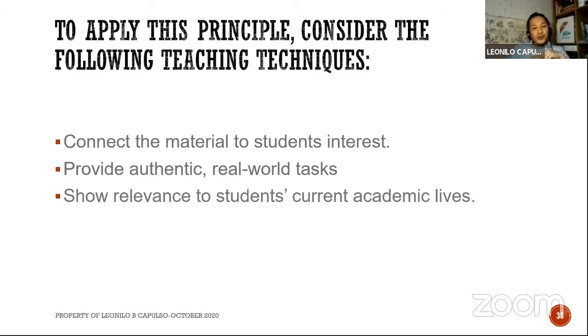Show relevance to students' current academic lives. So dapat nakikita nila na bakit sila nag-aaral, ano yung kinalaman nito sa kanilang buhay or magiging buhay. And of course, provide rubrics. Napakahalaga na alam ng bata kung paano niya gagawin and how he will be evaluated.